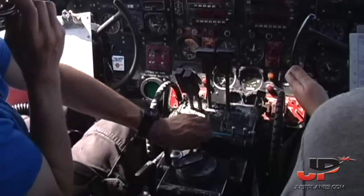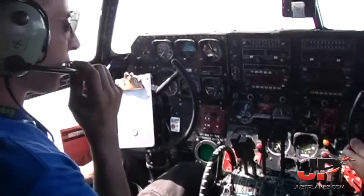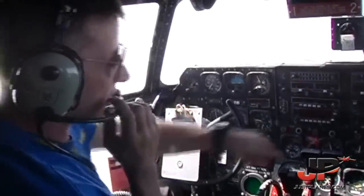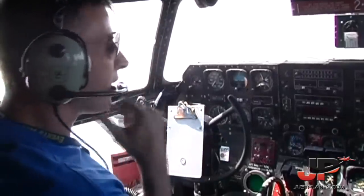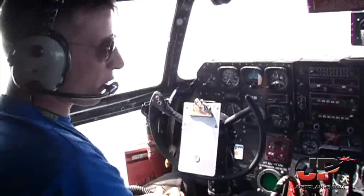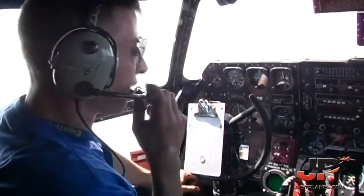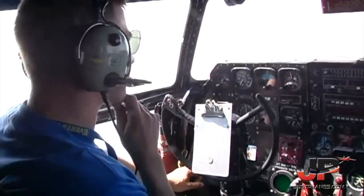On a hot day like this, our primary concern in the climb is the climb gradient for IFR, and also the cylinder head temperatures. They tend to creep above 200, which is quite warm. So we're happy to level off here at 12,000 and cool them off a little bit.